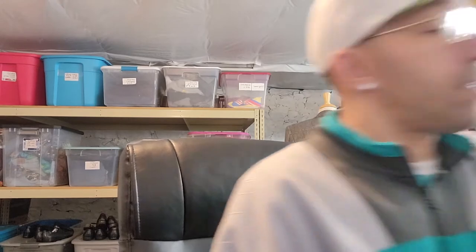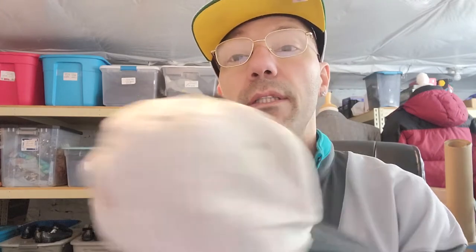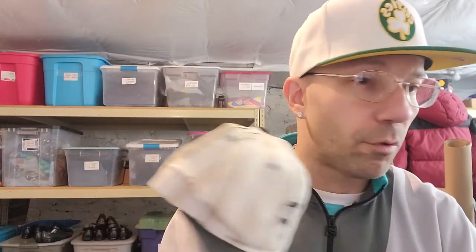And we got some hats yesterday. I got this vintage Pirates stripe. Usually when they're striped, they're worth a little bit more. This is a starter. I don't know how old it is. It's not in bad condition. It's not perfect, but still in really good shape. I think I paid maybe $1 or $2 for it. Not a lot. Their hats are really cheap at this place.